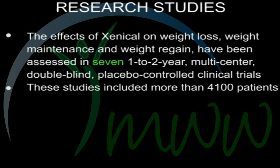Research studies. Let's look at the research done on Xenical. The effects of Xenical on weight loss, weight maintenance, and weight regain have been assessed in 7 1- to 2-year, multi-center, double-blind, placebo-controlled clinical trials. These studies included more than 4,100 patients.